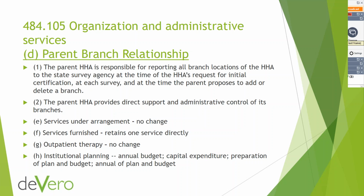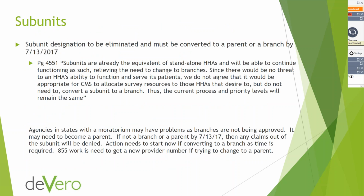The parent-branch relationship, there's not a lot new there except that the agency is now expecting that the administrative control is directly supported and overseen by the home health agency itself. Branches don't run by themselves effectively. This is the subunit part.